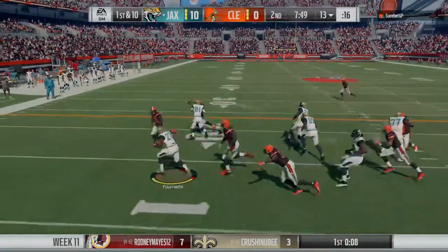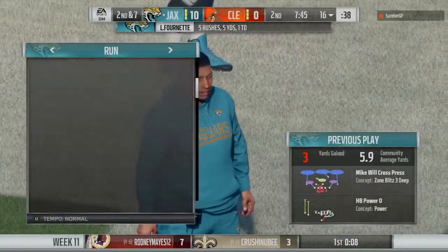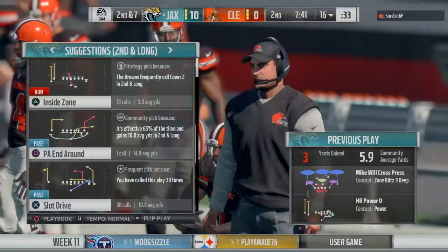They'll start out on the ground. It's Leonard Fournette. And a very short pickup there across the 15 to the 16. Give him 3 on first down. It'll set up a 2nd and 7.